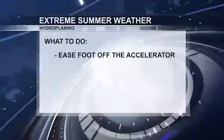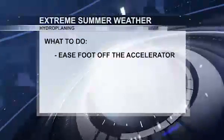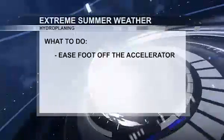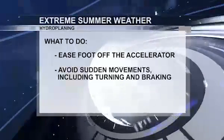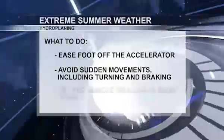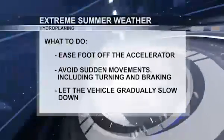If your truck does start to hydroplane, ease your foot off the accelerator. Remember, this is a loss of traction, so sudden movements could make the situation worse. Avoid turning sharply or suddenly braking. Let the vehicle gradually slow down until you regain traction.